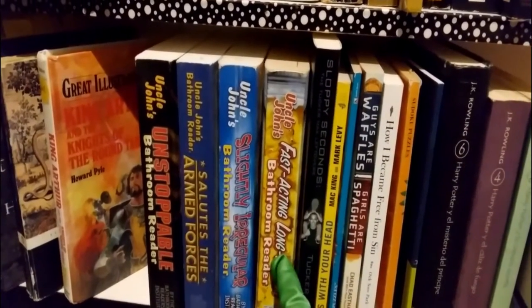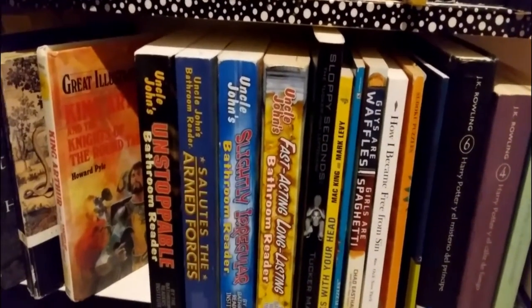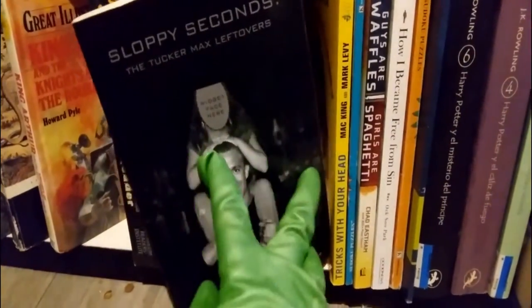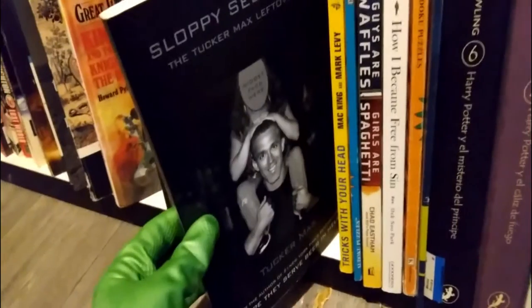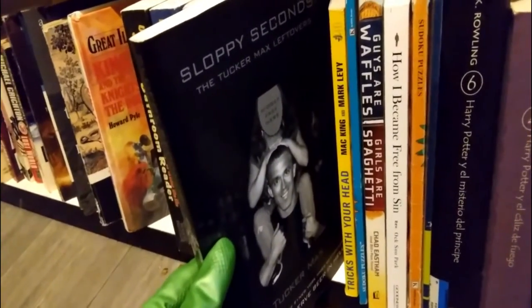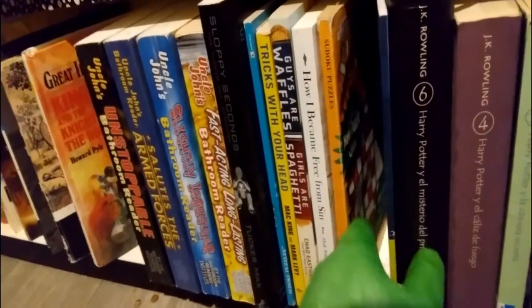These are some fun books I got as gifts. They're bathroom readers. It's like a Reader's Digest, basically, just little short articles that you can read while you're in the bathroom. Sloppy Seconds. This was so huge for my generation. The Tucker Max books. That was the third one he did. My God, when my mother found me reading the first one, she was so disgusted. It was awesome. Just like a magic trick book here. Yeah, so this is like guys are waffles, girls are spaghetti. You know, Sudoku puzzles. It's a thing somebody brought me back from Germany.